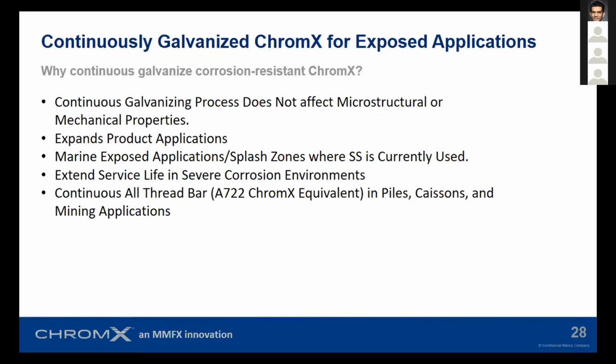We're looking into expanding the product applications, wherein we can use the product in marine applications where they're exposed to different environments, where applications are currently only specified stainless steel in splash zones and all the areas that are expected to be highly corrosive. We're looking into extending the service life in severe corrosion environments.